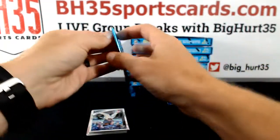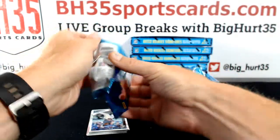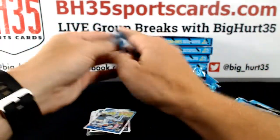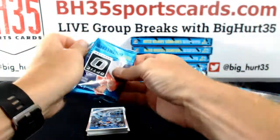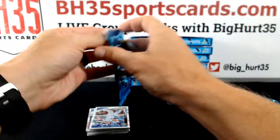Francisco Lindor might be the most underrated player in all of baseball. I don't understand why everyone's sleeping on him.